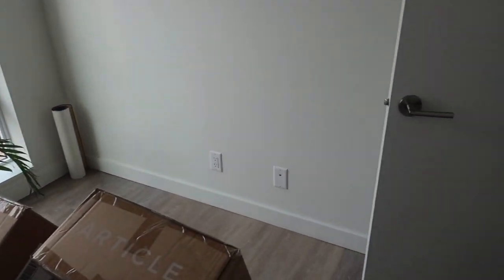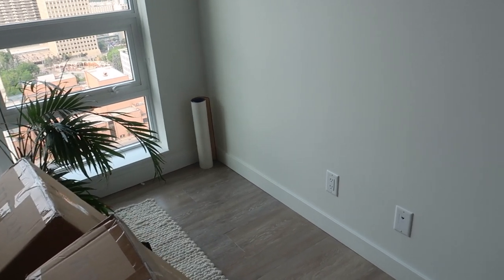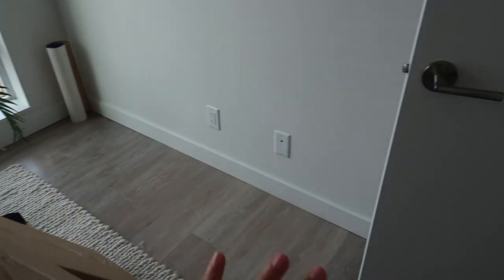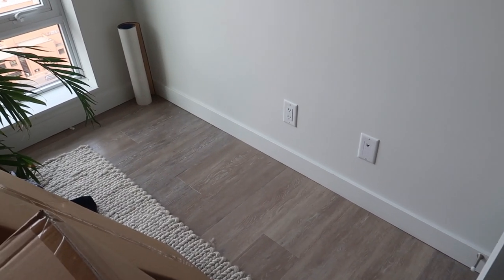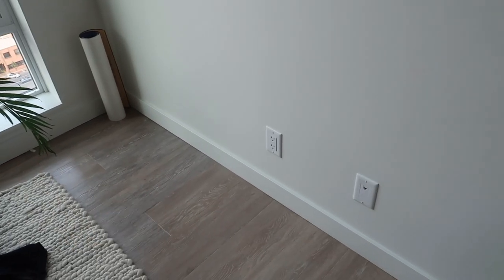So we have this space here because we ended up selling our chair, which was in the corner, because it just felt kind of awkward in the space. And I feel like what will be really nice and really useful in this space would just be a dresser, because I definitely need more storage for clothes and just general other miscellaneous items.